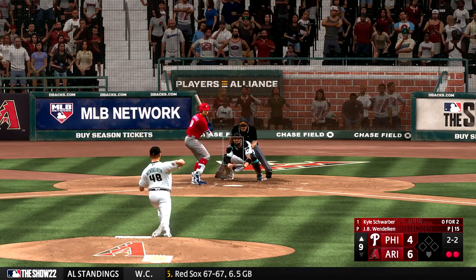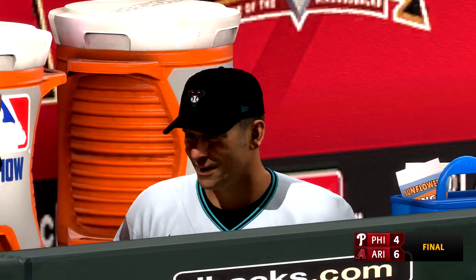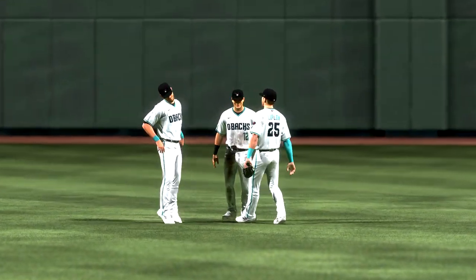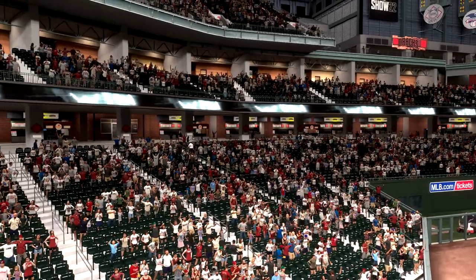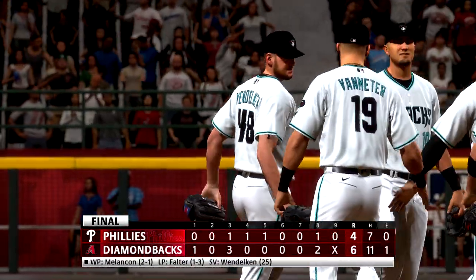Two down, nobody on. And a swing and a miss, and that is the ball game. Every team wants a reliable closer, and that's exactly what he delivers for his squad. They expect to win when he's on the mound at the end of the ball game. And he just produced his 25th save of the year. And this one ends with a final score of 6-4. For Chris Singleton and our entire outstanding crew here at MLB The Show.